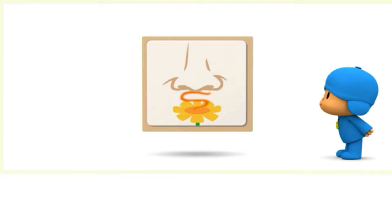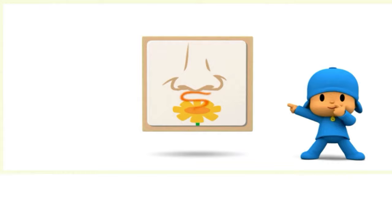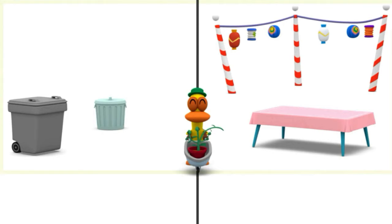What do you use to smell? Nose. That's right. Where's your nose? Quack, quack. Nose. Stinky. Apestoso. Fragrant. Oloroso. Stinky and fragrant are opposites. Let's put the stinky things by the trash cans.